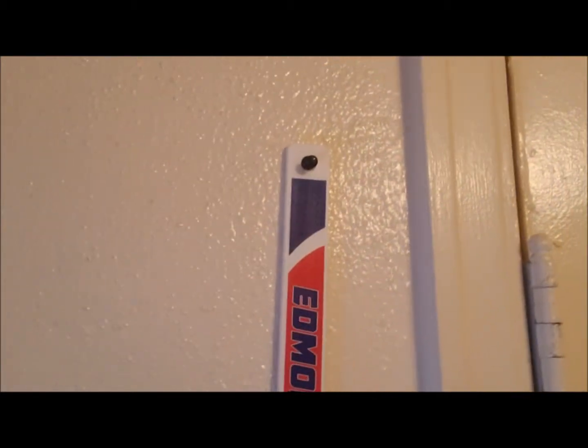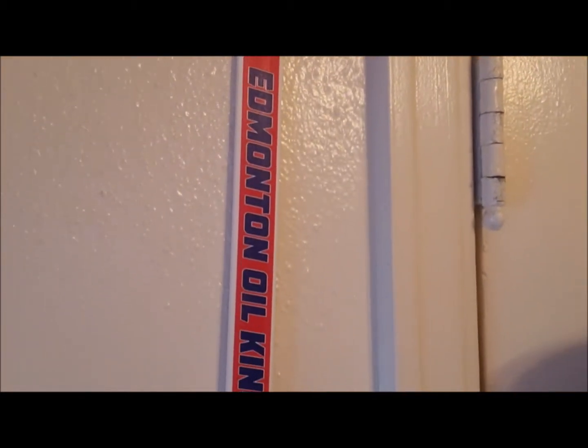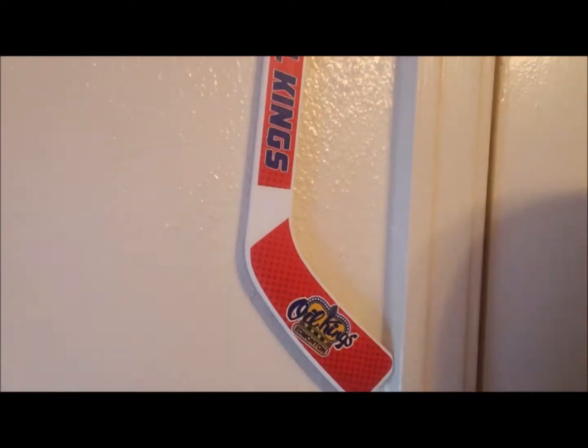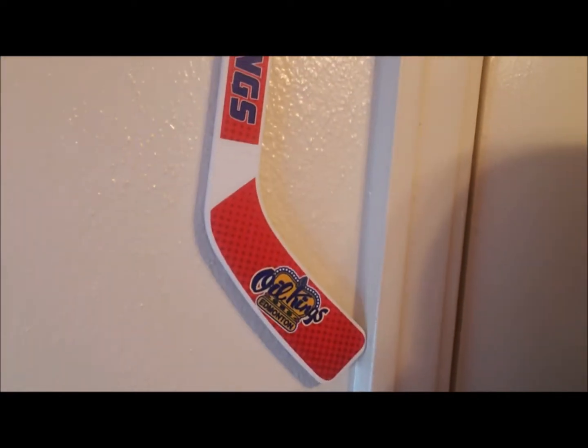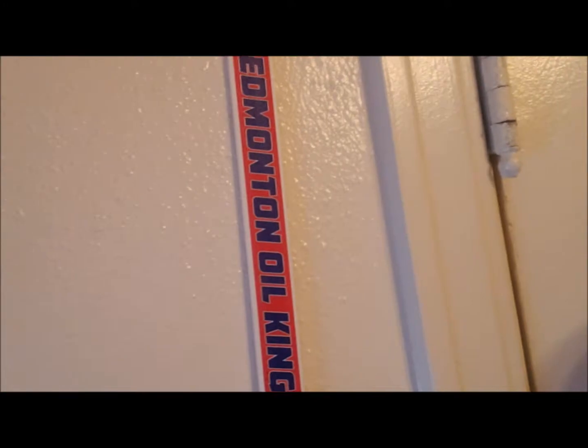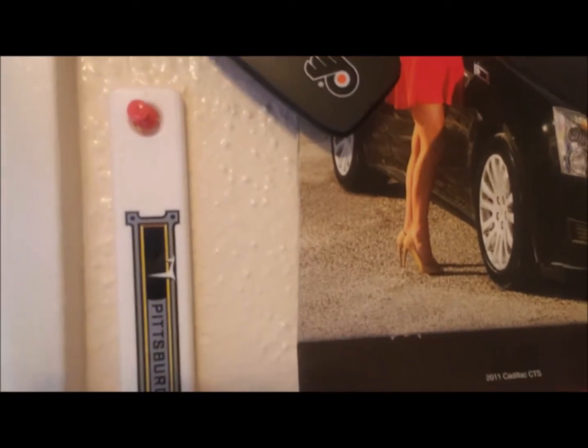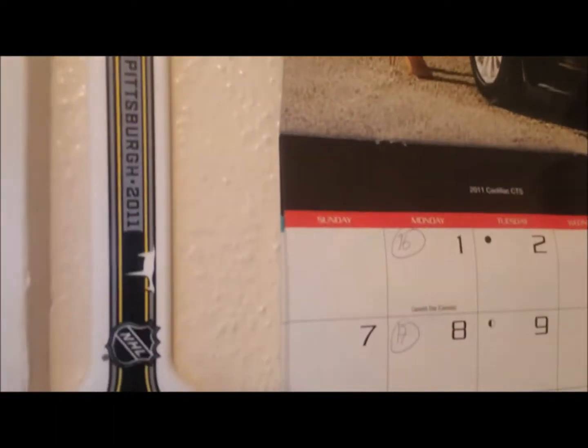You've probably seen that. It's an Edmonton Oil Kings mini stick from the 2015-2016 home opener, in which the Oil Kings lost. Good things do happen. Yeah, that's a neat little knickknack and a neat little story behind it. It's one of the newer acquisitions in my little knickknacks.